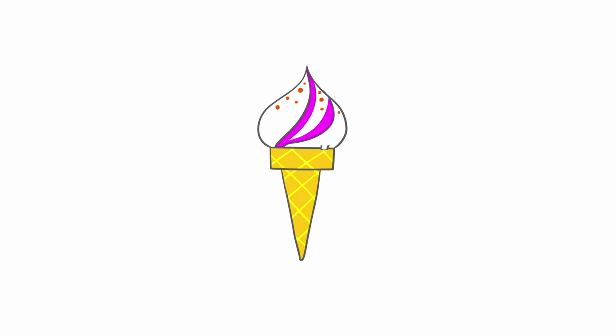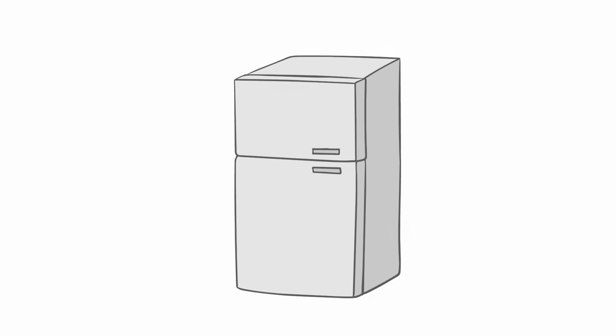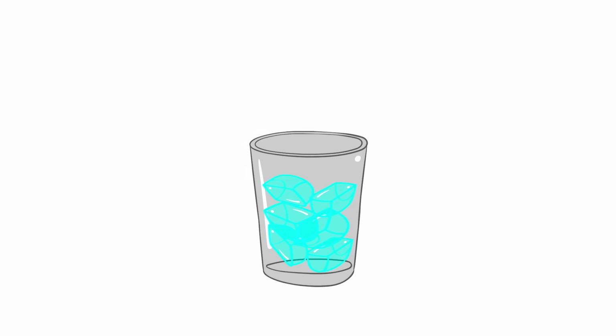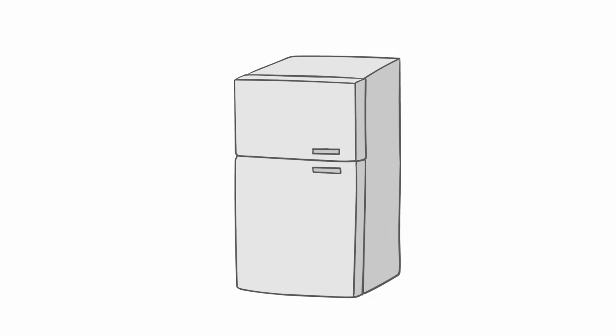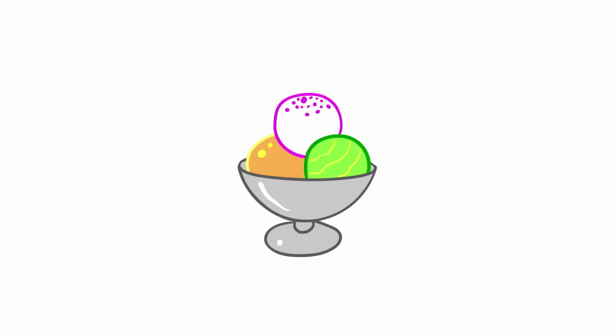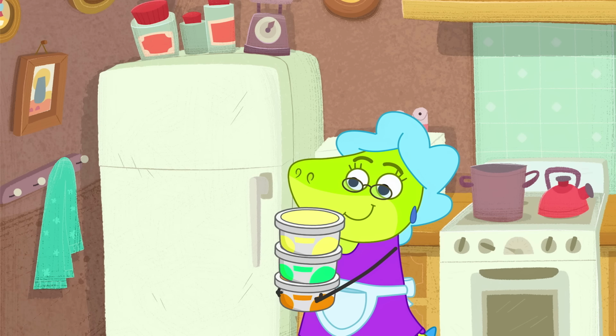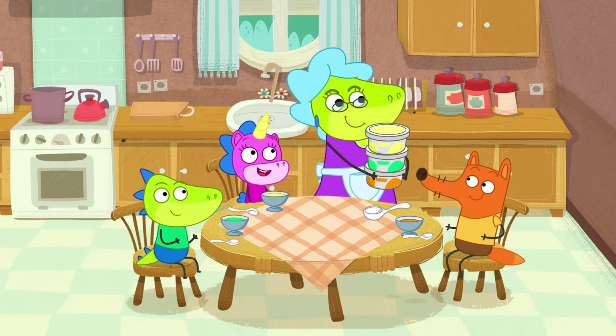To keep ice cream from going bad, you have to keep it in the freezer. That's the section of the fridge that's extra cold. Water turns into ice there. The cold makes the ice cream stay solid and keep its shape and flavor. Since your ice cream melted, I'll give you some more.